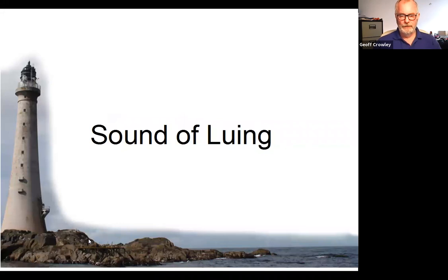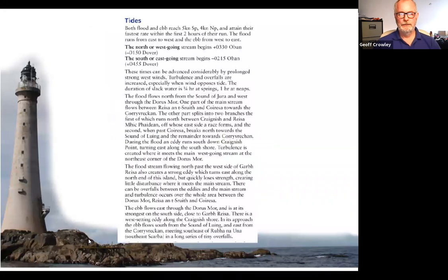Once we're through the Doris Moor, we'll get to the Sound of Luing. And the sailing directions tell us this about the Sound of Luing, and we can use this as our example of how to get through a tidal gate.